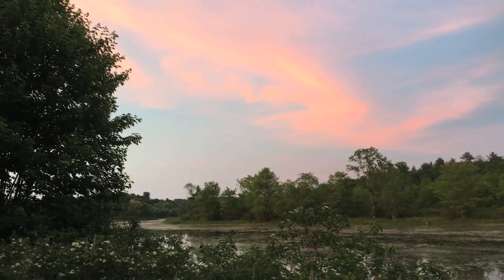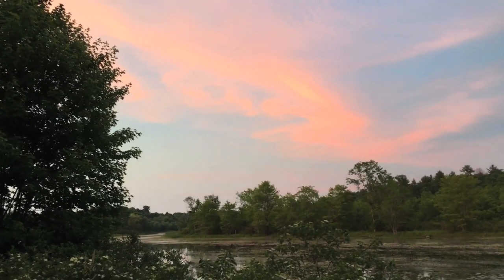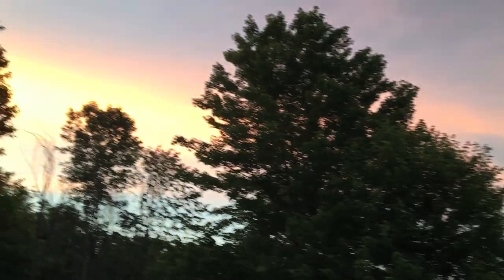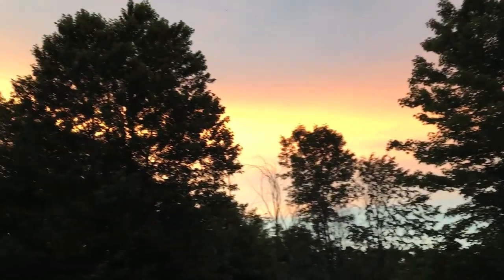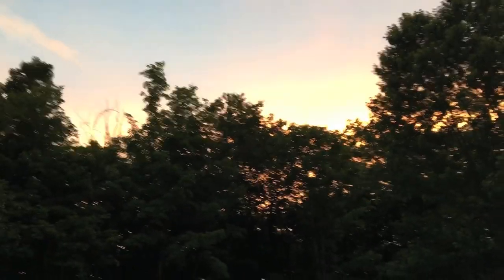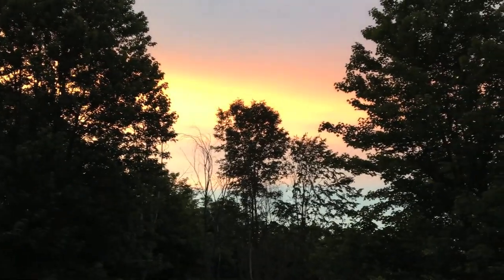Sky is just amazing tonight. Look at that. Beautiful. If I had more battery left in the camera, I'd send the drone up. That's just something.